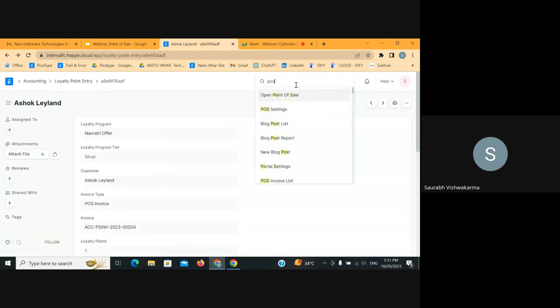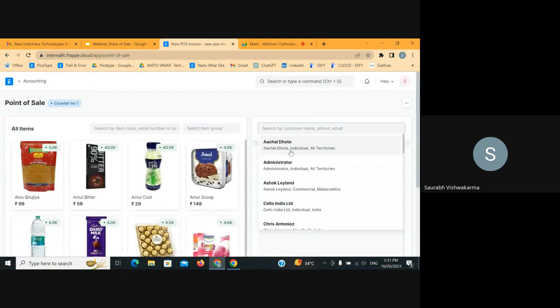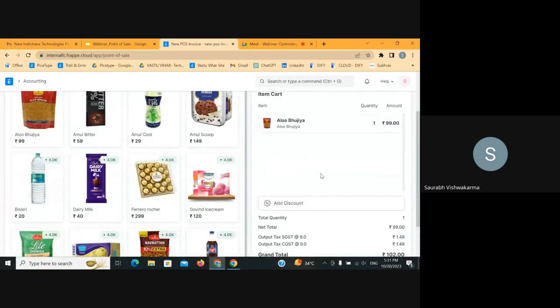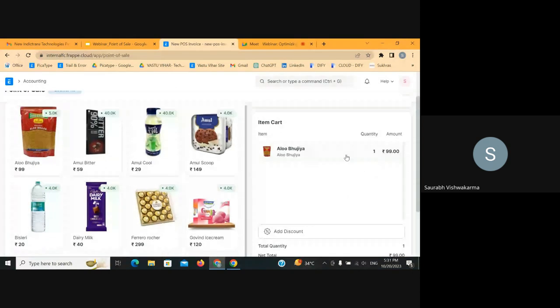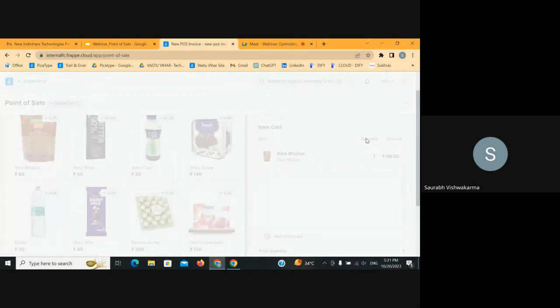Let's say I got a customer, this Ashok. He selects a single item. In retail, usually what happens is sometimes a customer forgets any of the products, or they wish to buy some other product as well. So what if I wanted to keep this order in a queue? Once you put this item into your cart, you just need to click on this and save as draft.